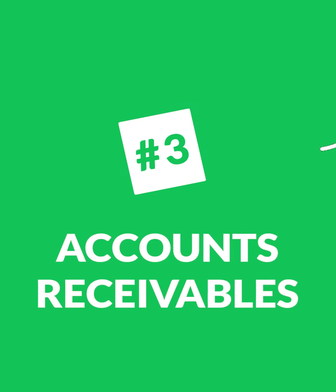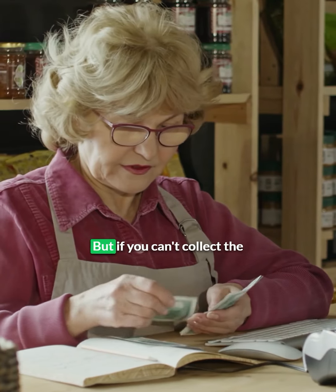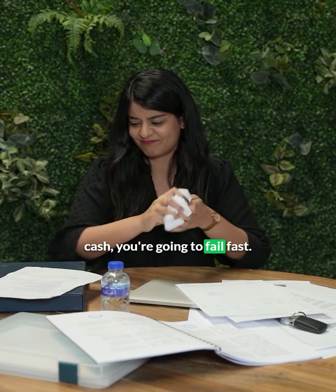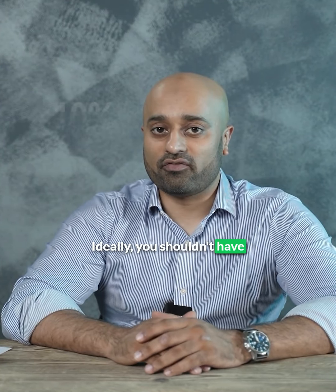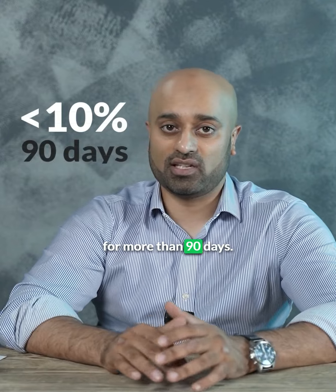Number 3, accounts receivables. Selling and increasing your sales is great, but if you can't collect the cash, you're going to fail fast. Ideally, you shouldn't have more than 10% of your receivables outstanding for more than 90 days.